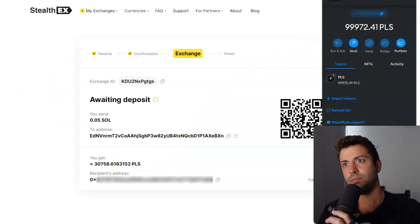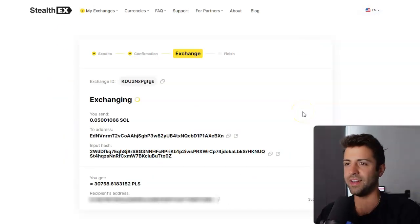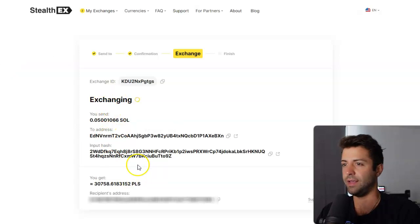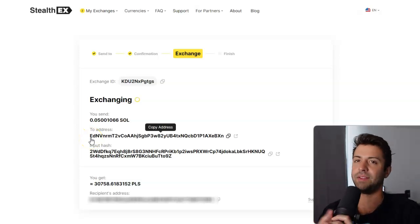So, pretty straightforward. Let's refresh the page. Let's see what the updates are on this. And all right, look at that. It's been about 1 minute, and it picked up my exchange. So you're going to see exchanging. You'll see the input hash. Input hash means that the network has recognized it. It's still in progress. Guys, the whole process takes maybe 10, 15 minutes. Just be patient. Everything's going to be fine.